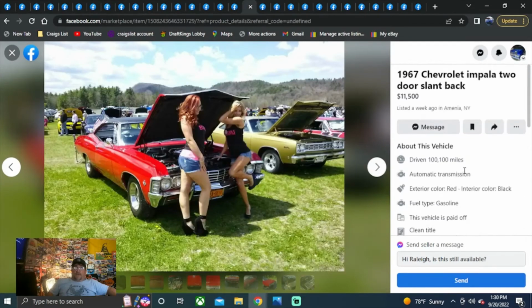What a beautiful car. I mean, a little bit of work done on each rocker panel, and you're going right back to the car shows and winning trophies. That's what it looks like. And you see it right, for $11,500.